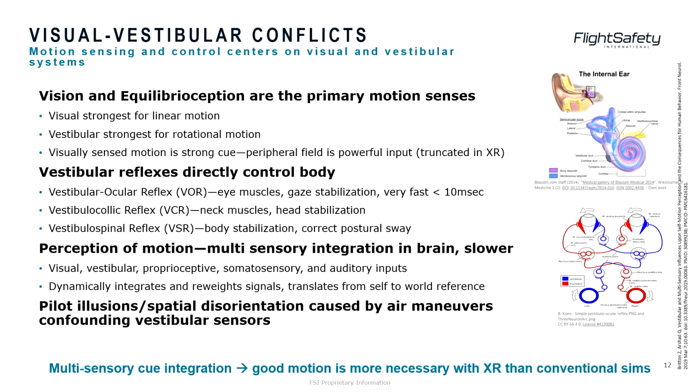So the third topic is visual vestibular conflicts, and this gets into the whole field of sensing motion: visually induced sensation of motion, and non-visually induced sense of motion. Of the 5 senses identified, the 2 primary senses for detecting motion are vision and equilibrioception. Visual is the strongest for linear motion, so translation through space. Vestibular is strongest for rotational motion.